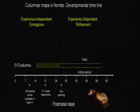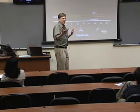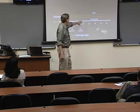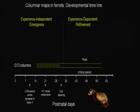What I'd like you to do is to think about those columnar systems that I mentioned to you. What you're seeing is the traditional way of subdividing this into experience-independent emergence and then experience-dependent refinement. I've plotted out what people think about ocular dominance columns, and the idea is that they form very early on in development before the eyes open. Those of you who know ocular dominance plasticity and the critical period know these occur long after the eyes open. You may know the famous Hubel and Wiesel experiments of suturing one eye and seeing the cortex become dominated by the open eye. These events occur way out here, long after the circuitry is set up.